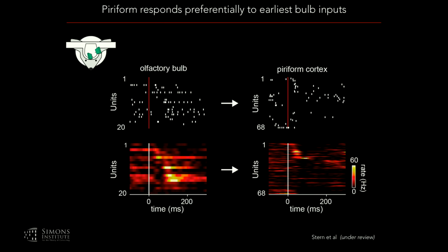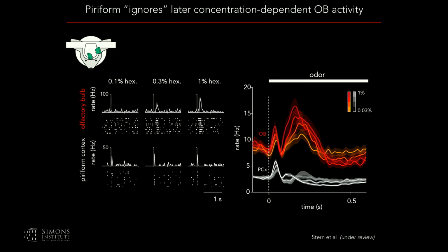And what we find, which is in agreement with what others find, is that individual mitral cells respond throughout the sniff, and their onset latencies tile basically the extent of the sniff. By contrast, what we see in the piriform cortex is something quite different. There are a number of neurons that respond robustly early in the sniff, and there's very little activity that happens later on. We can see that more clearly here.